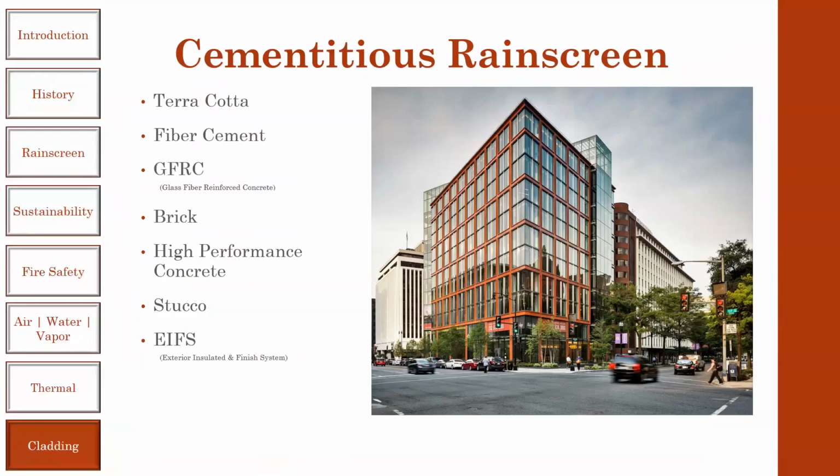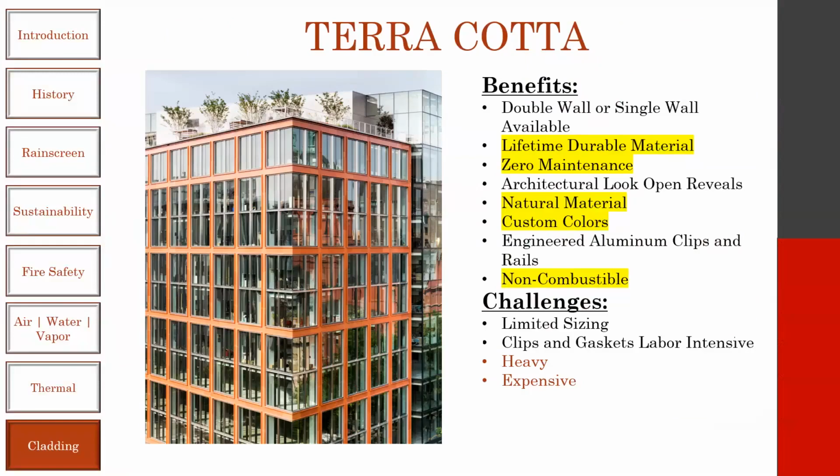We have all the cementitious, or as I called them earlier, reservoir claddings: terracotta, fiber cement, GFRC, brick, concrete, stucco, EIFS. Let's look at terracotta. Here's an example. Terracotta is kind of cool stuff because it's unbelievably long lasting. We can do a lot from a finish perspective, glazes and textures and stuff like that. Feel free to pass that around if you want. If you hear ceramic rainscreen, that's basically the same thing as terracotta. It's clay that's put under fire and made into a product. So you might see some companies brand themselves as a ceramic rainscreen provider, some as terracotta.